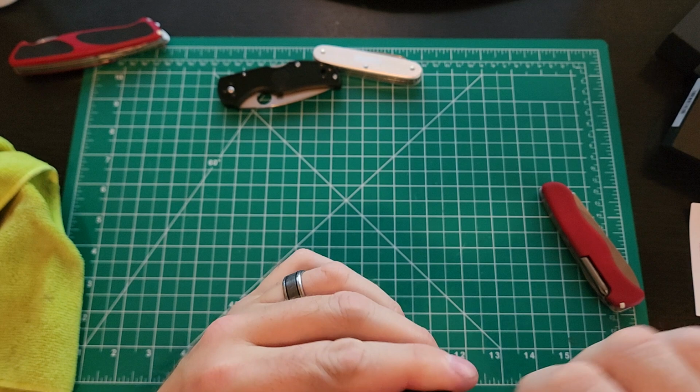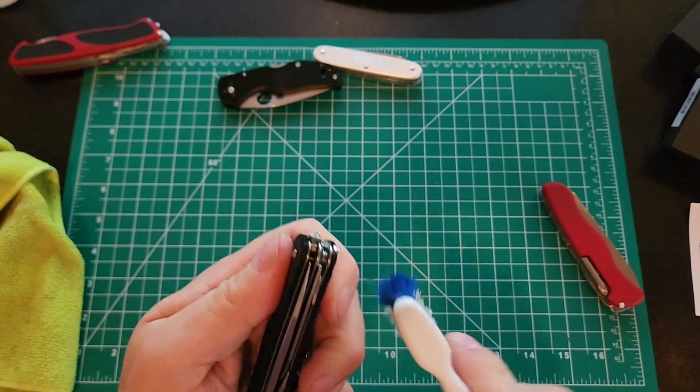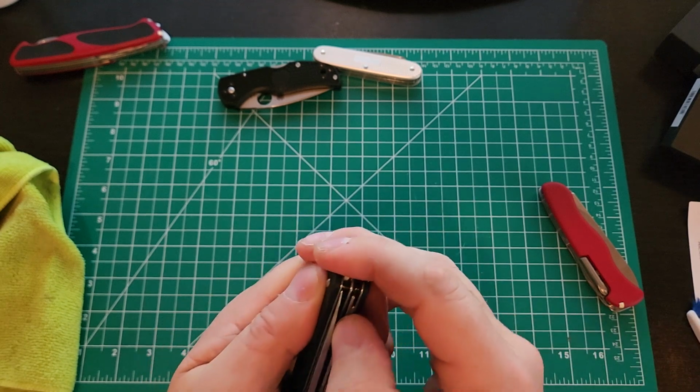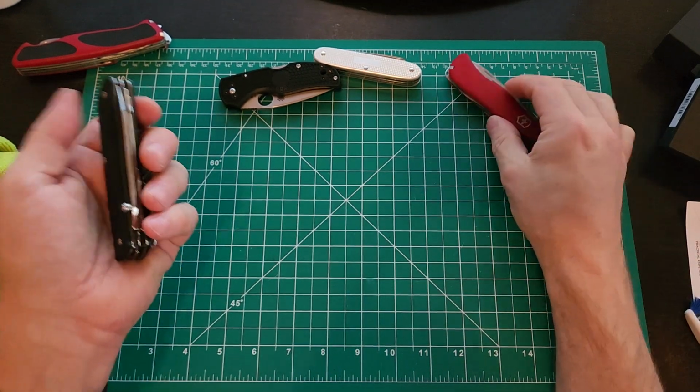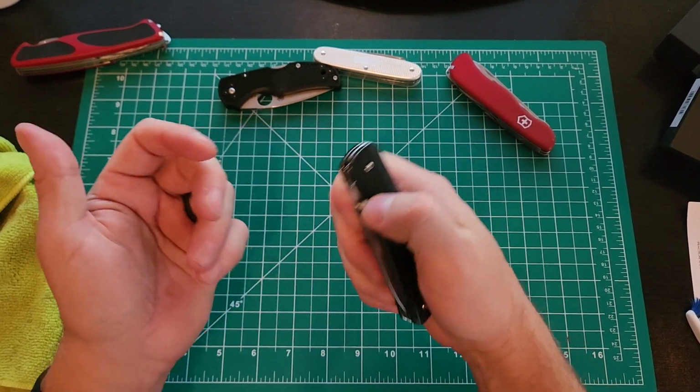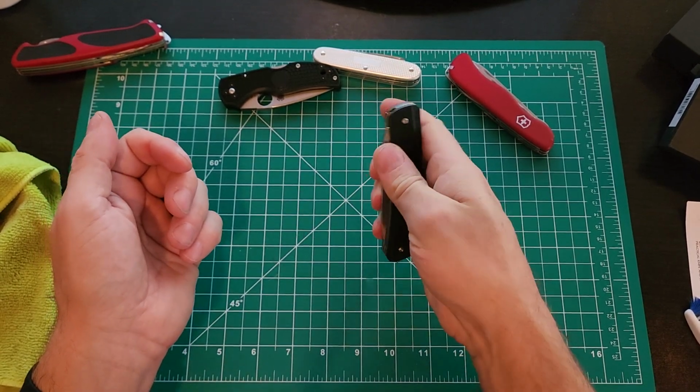I'm willing to do it just to get the knife that I really want, that I wish they had made. Normally, I just wouldn't buy the knife. But this one's so close, and it checks so many of the boxes that I like, that I'm like, if I got to buy another knife just to be a donor for parts, then that might be what I do.